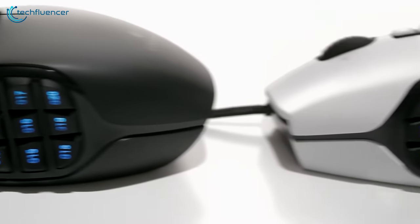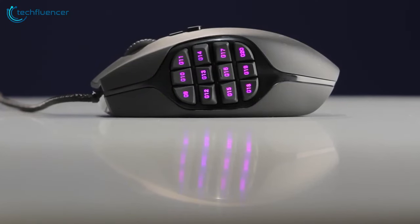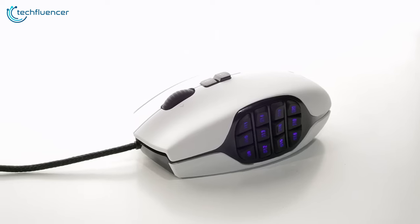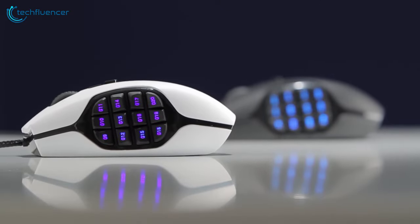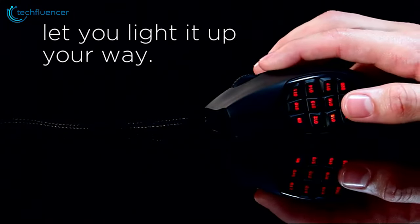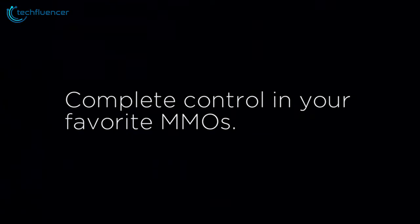In addition to its functional excellence, the G600 mouse features PTFE feet that offer low friction, enabling smooth gliding across surfaces for precise cursor movements. This exceptional feature further enhances the mouse's performance and accuracy, granting gamers a competitive edge. With its extensive customization options and ergonomic design, the G600 mouse is a reliable choice for MMO enthusiasts.